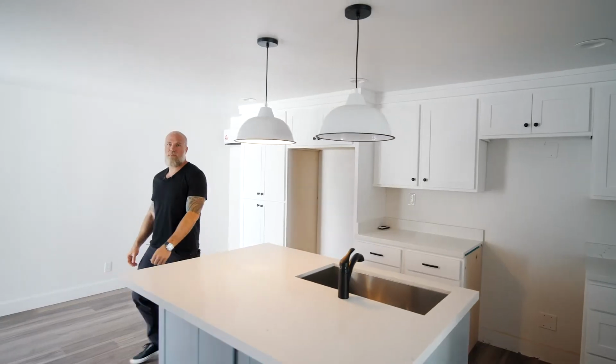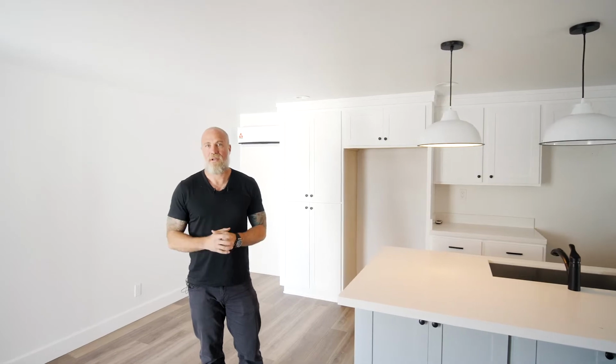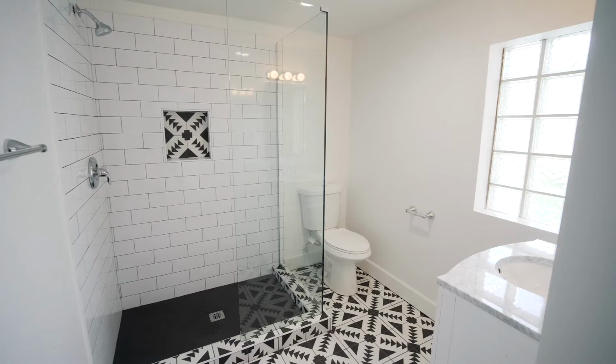So pretty good size, 1-bedroom, 1 bath downstairs. This can be used as a mother-in-law suite, can be used as an Airbnb, could be used as an office. So it'd be interesting to see who the next buyer of this property is and what they do with it. But it turned out really nice. Got its own little private bathroom over here, which turned out well.